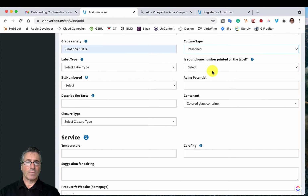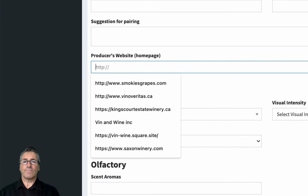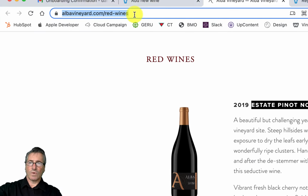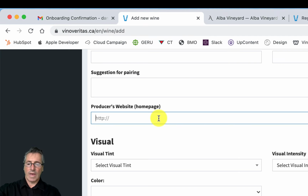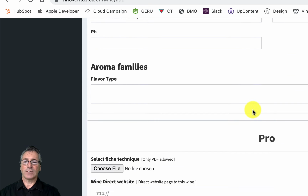Label type, once again, if you're not sure what they are, you go simply onto the question, exclamation mark. Closure type, temperature, the website. So if you have the websites, we have it here. It will be added here. This is the website which is for your wineries directly. That's for the advanced experience.